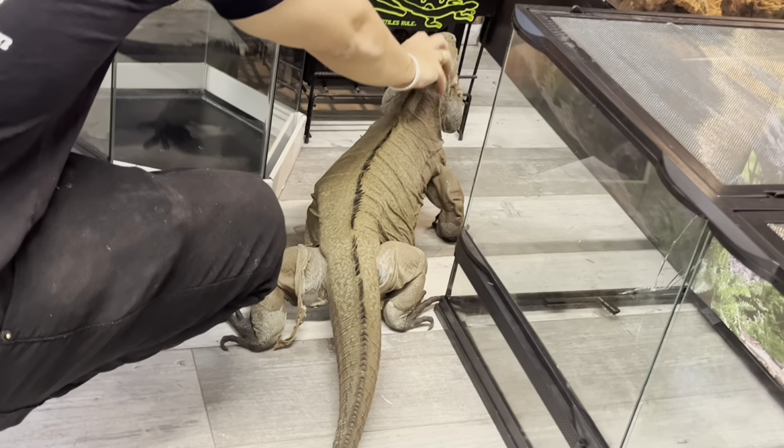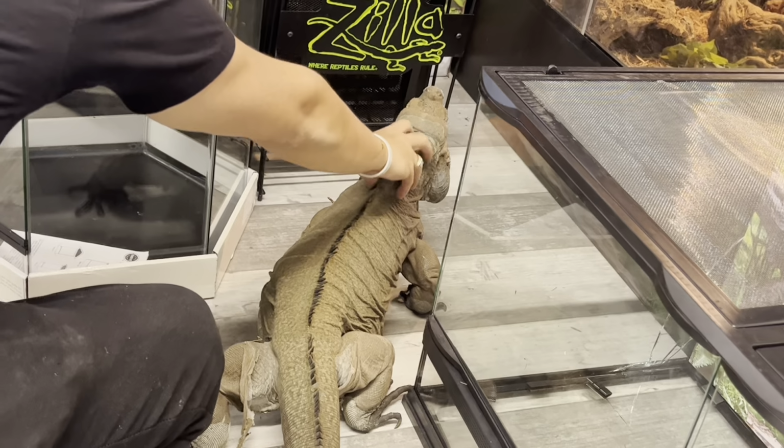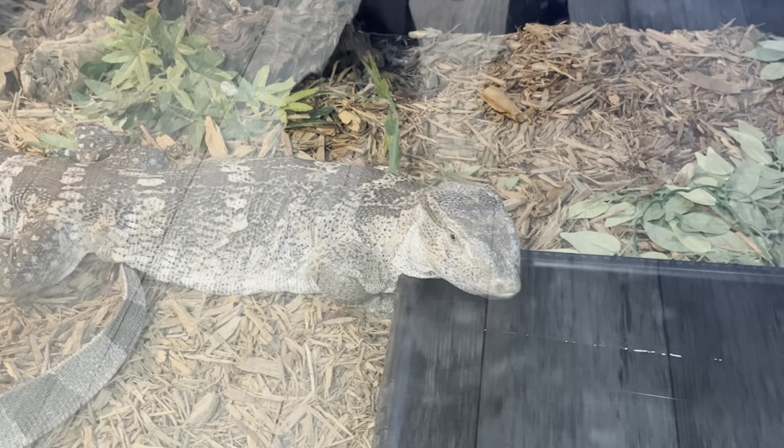He's big. How much does he weigh? Maybe like 20 pounds or something? Probably about 20, yeah. Wow, look at that. I do what I do, man. That's cool, man. Check it out. Big enclosures. It's pretty sweet.